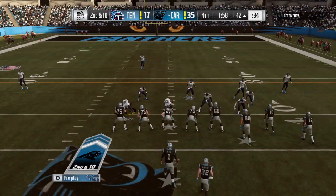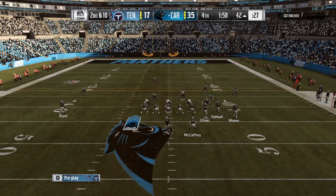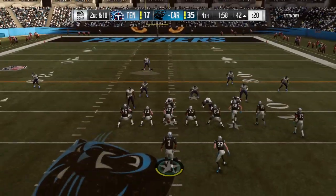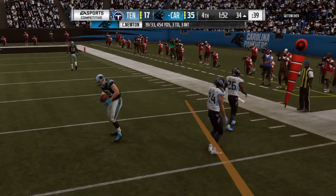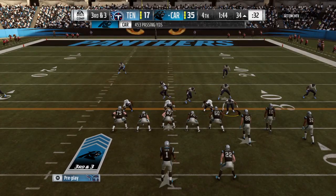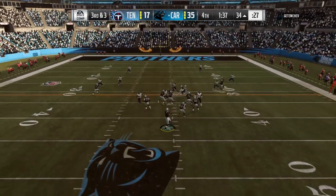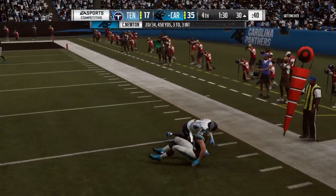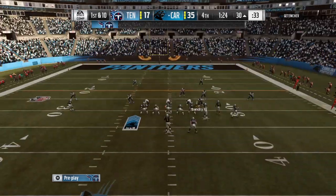Ball on the 42 as they come up second and 10. And they'll be inside the 35 now at the 34-yard line. The reception good for 7. It's third down. Newton on third down. And he finds a man. It's Olsen. And he's going to have the first down yardage as he's down at about the 30-yard line. Newton to Olsen there for a Carolina first down.